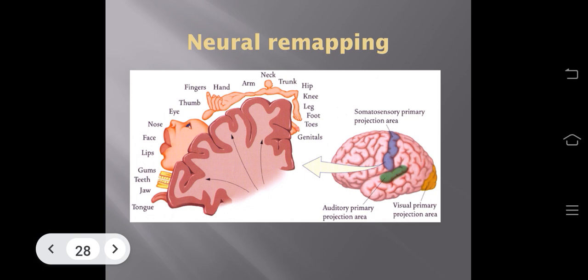Here we can see a picture of the homunculus: genitals, toe, foot, leg, knee, hip, trunk, arm, hand, fingers, thumb, eye, nose, face, lips, gums, teeth, jaw and tongue. Somatosensory primary projection area, auditory primary projection area, visual primary projection area.